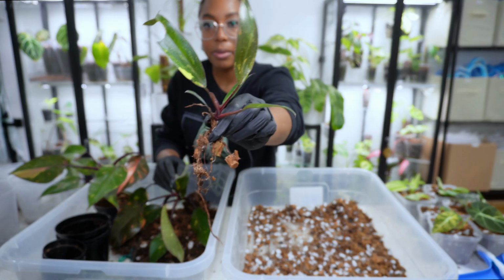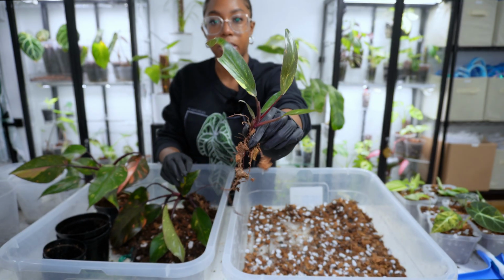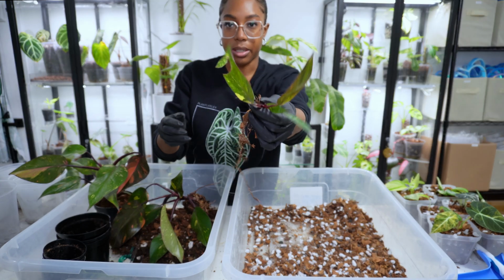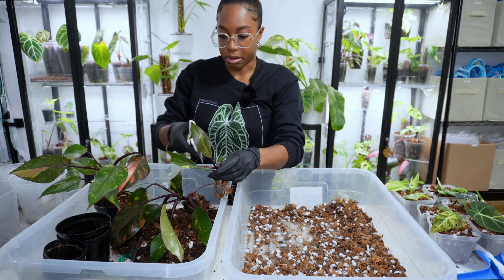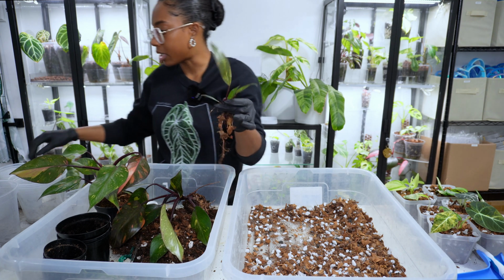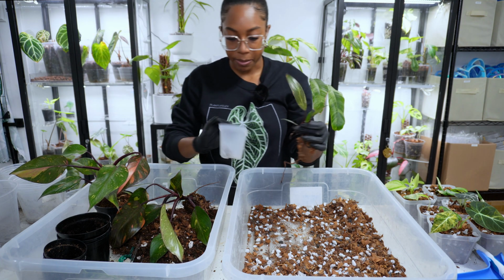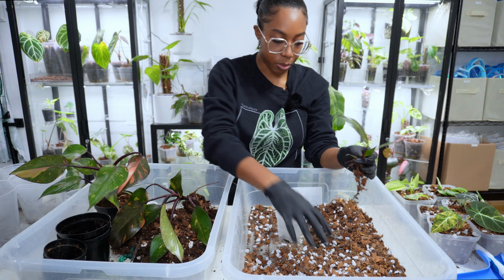Alright, so here is one of the little pups. I'm just going to pot it up in its own little pot. Unfortunately, this leaf is ripped, so I'm just gonna cut it off. And then once it has a little bit more roots, then I can sell it. But the pups, I'm just gonna put them in the little 2-incher.